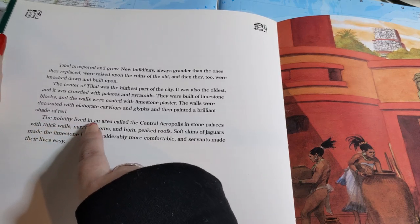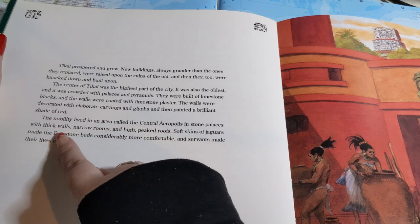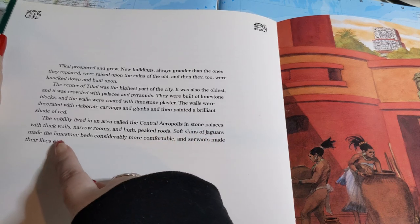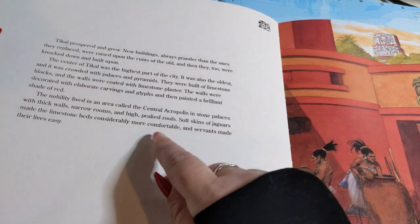The nobility lived in an area called the Central Acropolis, in stone palaces with thick walls, narrow rooms, and high-peaked roofs. Soft skins of jaguars made the limestone beds considerably more comfortable, and servants made their lives easy.